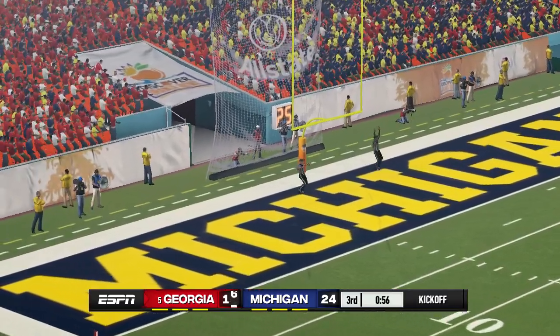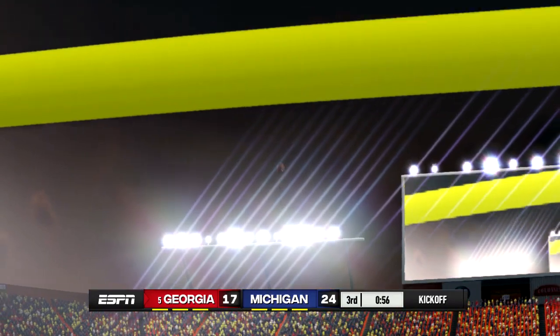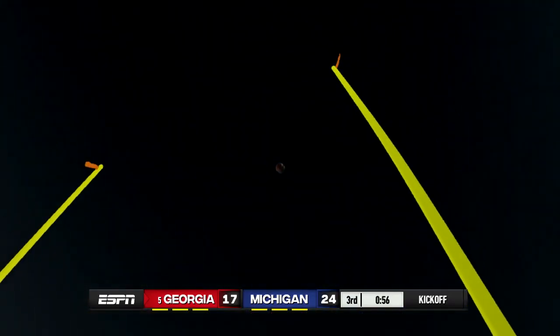Kicks away, and he splits the uprights. Boy, he had plenty of distance there and pushed it through. Very impressive leg strength. 24-17, Michigan.